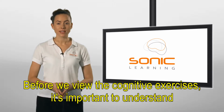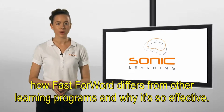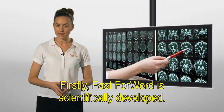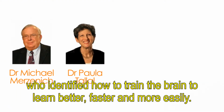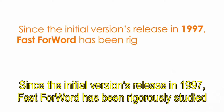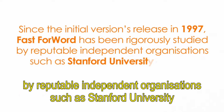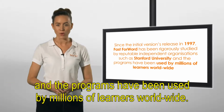Before we view the cognitive exercises, it's important to understand how Fast ForWord differs from other learning programs and why it's so effective. Firstly, Fast ForWord is scientifically developed. The programs were created by a team of world-class learning experts who identified how to train the brain to learn better, faster and more easily. Since the initial version's release in 1997, Fast ForWord has been rigorously studied by reputable independent organisations such as Stanford University, and the programs have been used by millions of learners worldwide.